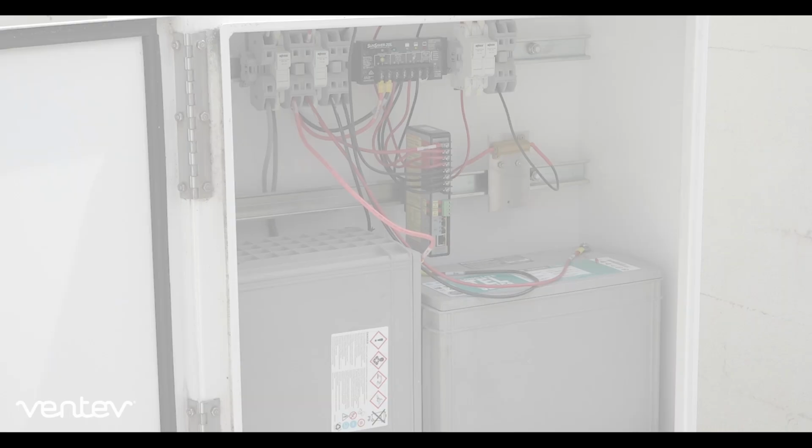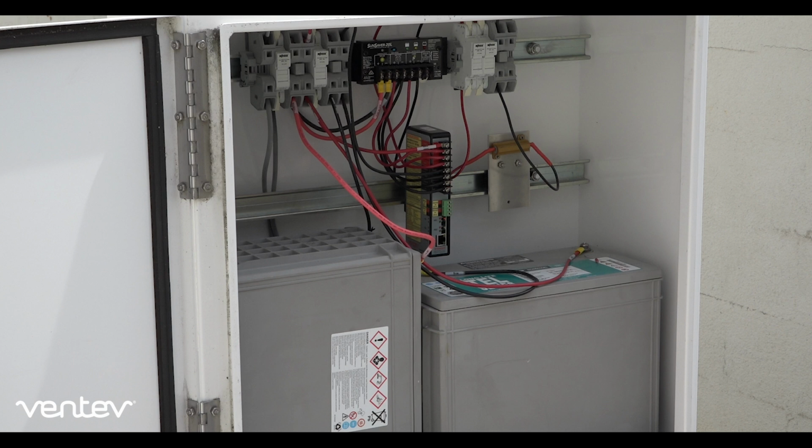Okay, there's a couple of different ways that you can power it. One is the PoE injector. What makes our PoE injector unique is that it will take 12 volts DC and actually upconvert it to 56 volts DC over PoE. Okay, that allows us to use a 12 volt system.